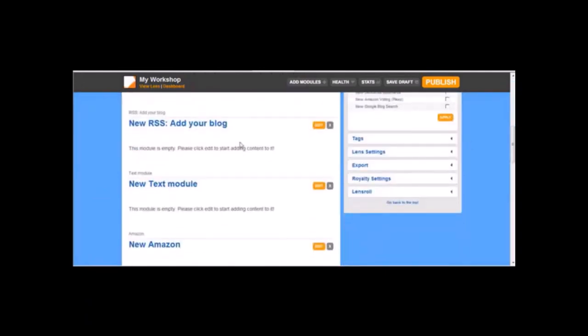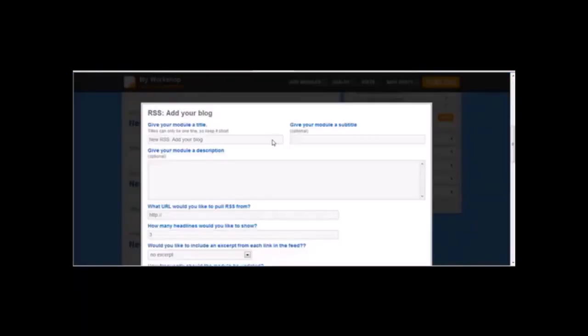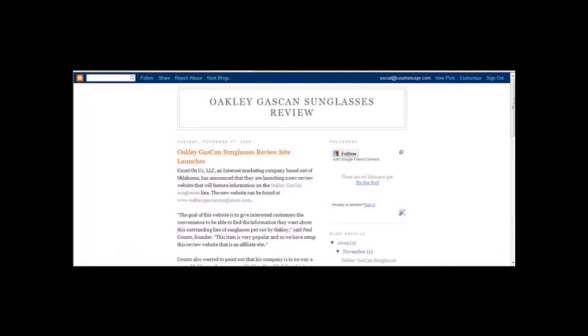So here's something where you can tie your Web 2.0 properties together. That's why I had you set up Blogger first. Come right over here, it says New RSS, Add Your Blog. Click on Edit. What URL would you like to pull your RSS from? Come over to your Blogger site. Scroll all the way down to the bottom of your main site. So I'd go to the home page of your Blogger page.